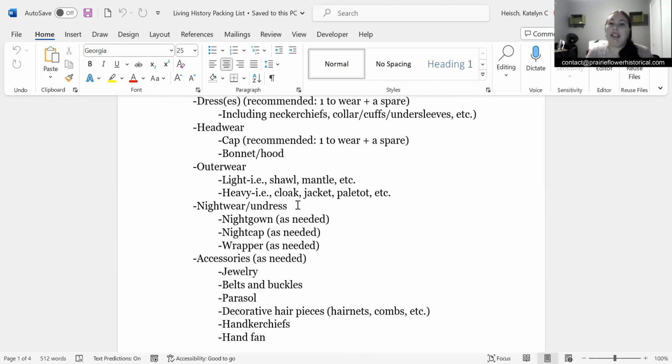So I kind of have these split into two types, light and heavy. A light outerwear would be something like a mantle or a shawl, something that's just draped over, that provides a little bit of warmth. Then a heavy cloak or a jacket or a paletot, something that's much more robust and a little bit thicker, is going to keep you warmer. And of course, when it is really cold, you definitely need layers.